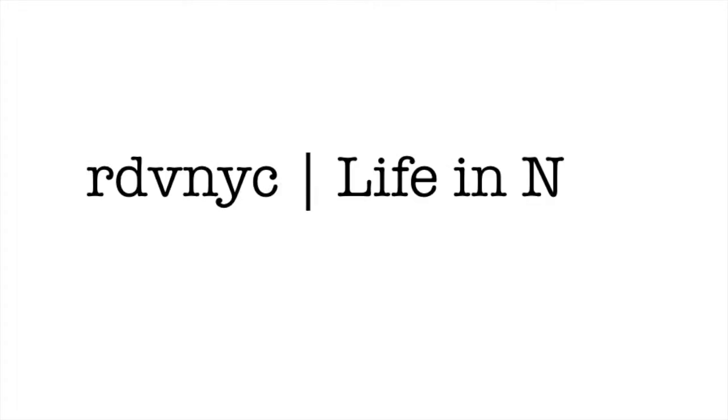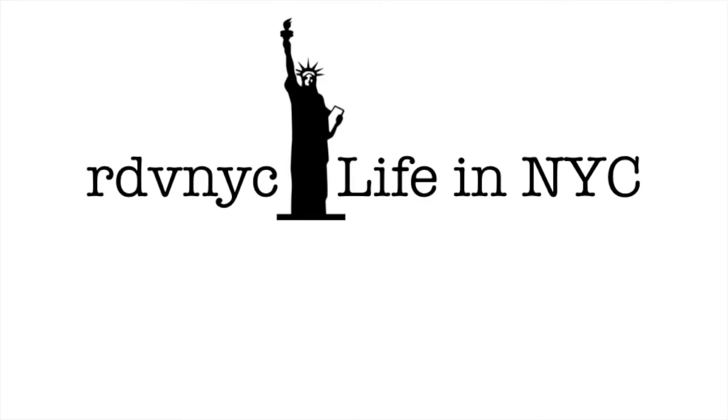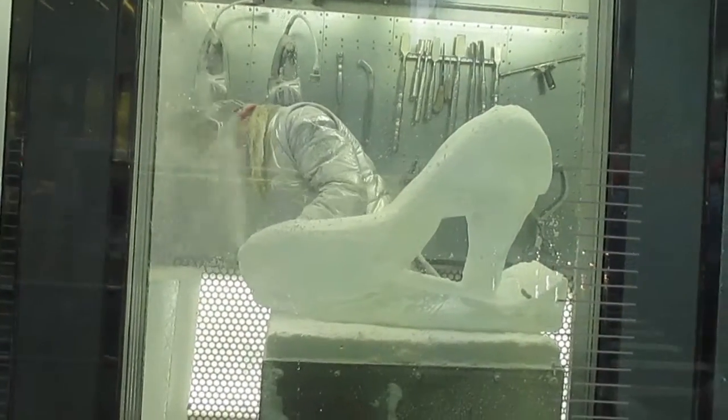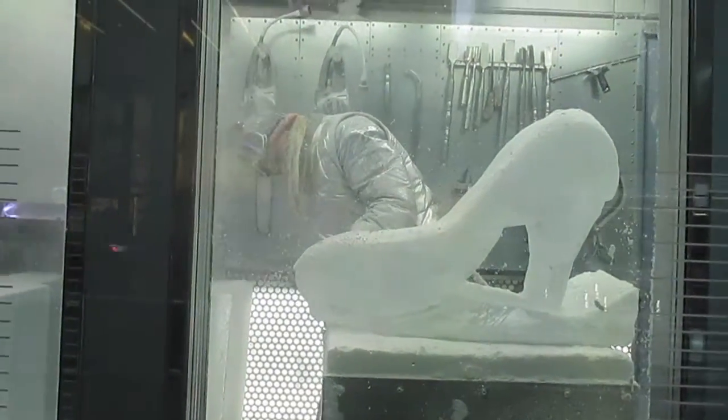Since we're by Barney's, let's look at their window displays for the holiday season, shall we? I guess she's doing some ice carving. Oh, and this window's all ice too.